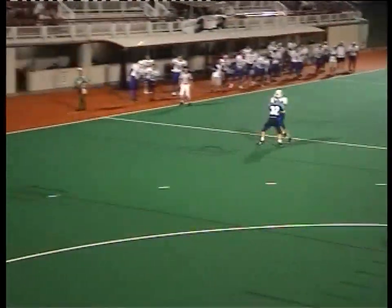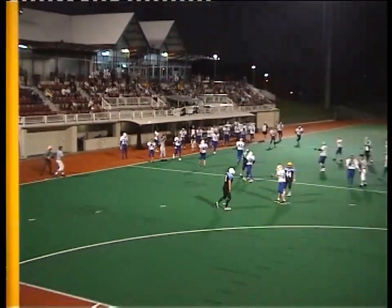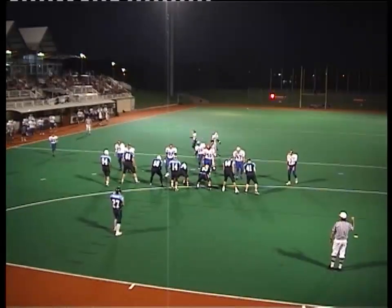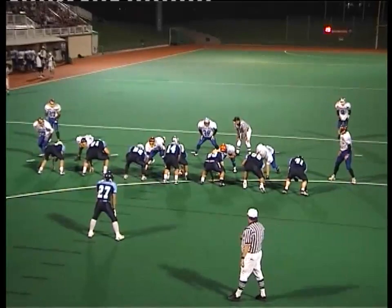Goes for the corner kick ball. That was aimed at the 16-yard line. So for the first time tonight, it's first down for the Wolfpack at their own 15.